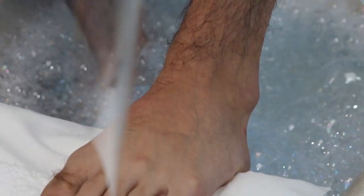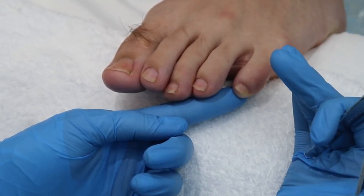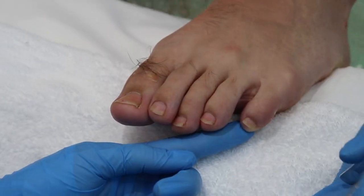Okay. So do you prefer your toenails shorter or a little bit of length? As short as you can. Shorter the better? Okay.